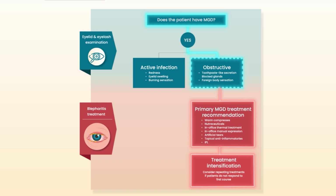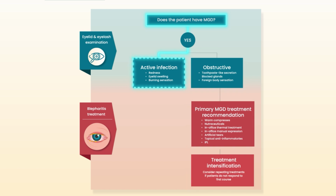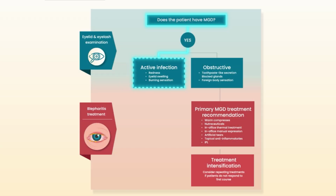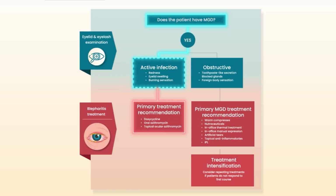If I'm seeing a lot of inflammation around the glands, and that can sometimes present with more symptoms, tenderness in the lids, tenderness with expression, then I'm going to want to manage that inflammation. IPL does a great job of managing inflammation as well as some of our pharmaceutical options. Yeah, and that can also indicate infection a little bit, which is definitely where, if you have an infection, we want to make sure that we use an antibiotic, whether that be doxycycline, or I personally am a fan of oral azithromycin using a Z-Pak.